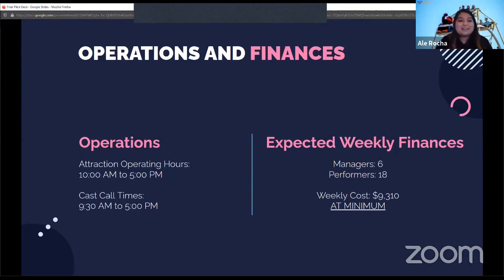We also calculated some sample expected weekly finances. This is a show where we are going to need a full cast of performers who would be not only the characters that we talked about earlier, but also voice actors for the AI character, and some managers to run the attraction as well. Calculating those with some expected pay rates, in an ideal situation, we came out with a weekly cost of $9,310 per week at a minimum, with no upper management, sick leave, or overtime pay.